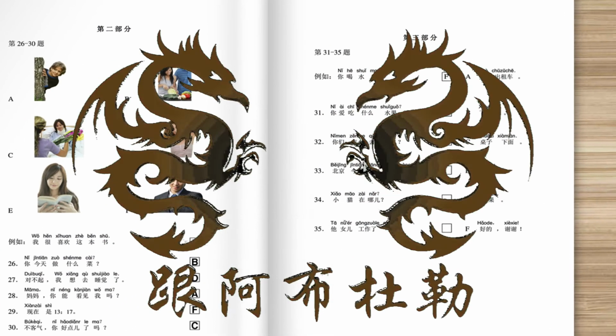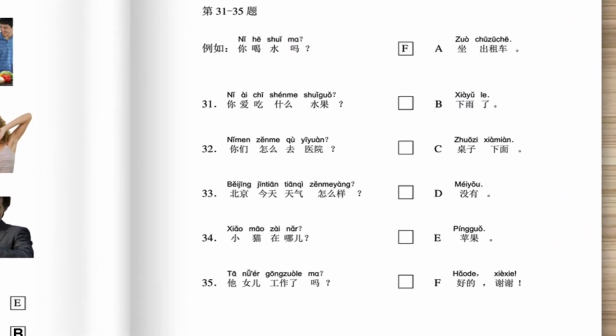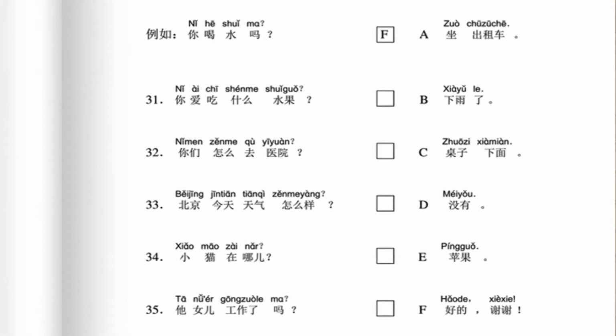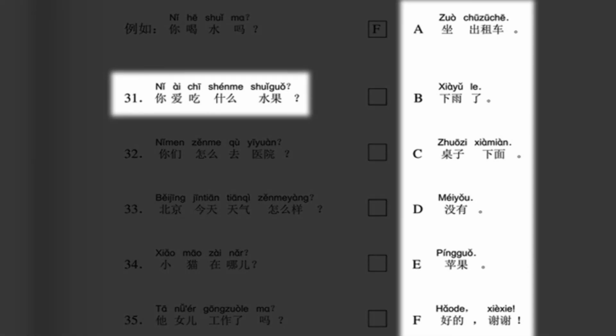This is segment number 3 of the reading part. It contains 5 questions. This segment is the cross-match question-answer section. Let's go to question number 31. The statement is 你爱吃什么水果? That means what fruit do you like to eat.